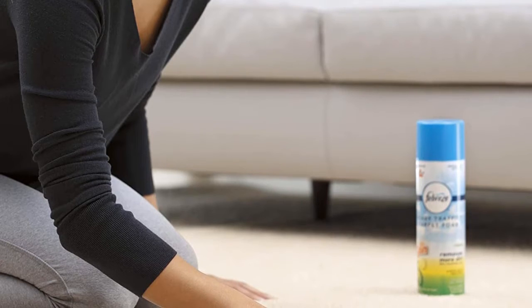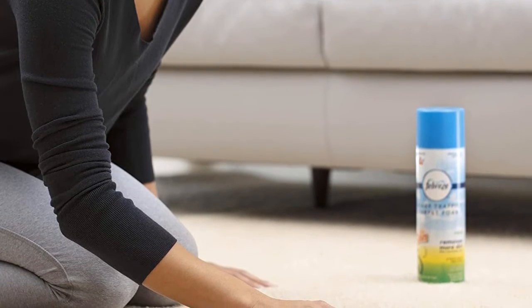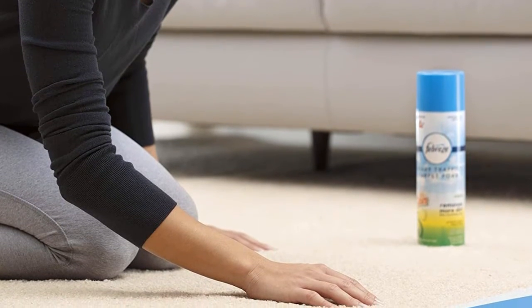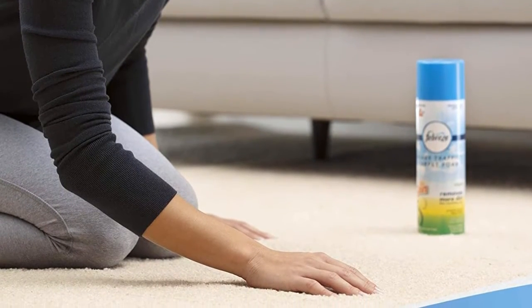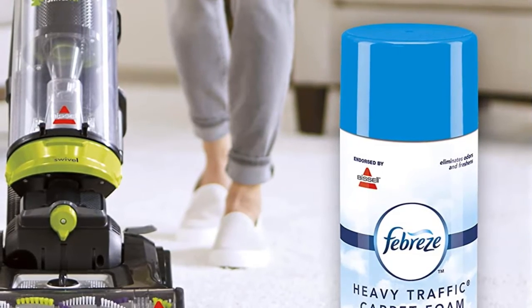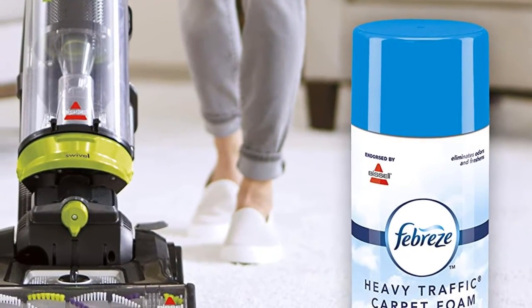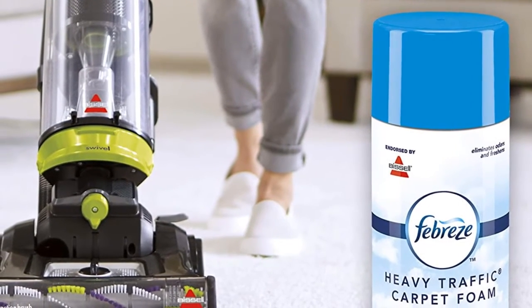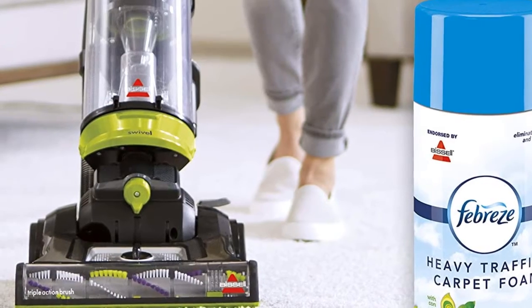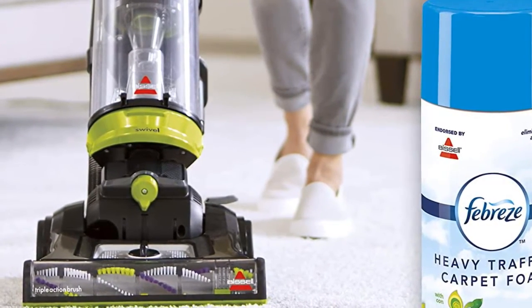To use, spray the entire car carpet or affected area, scrub with a cloth or soft brush, and vacuum. It provides an easy way to keep your home smelling fresh and clean. It contains an effective formula that removes more dirt than just vacuuming alone. Moreover, this carpet cleaner foam gets deep into the carpet fibers to remove trapped odors caused by smoke, pets, food, and moisture. It also protects the fibers against future staining and leaves behind a pleasing scent of Gain.